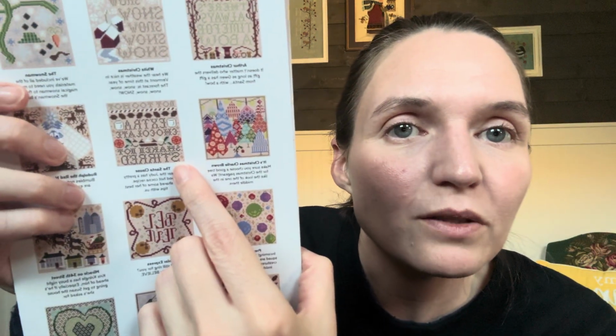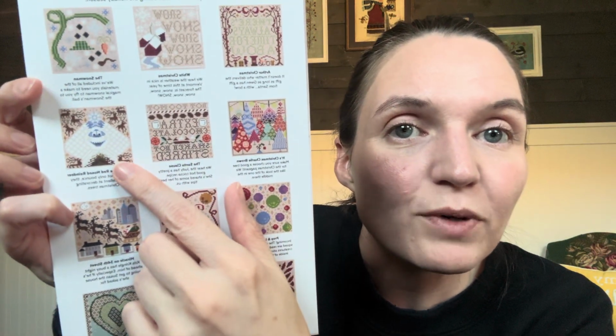Next up, I love this one. It says it's Christmas Charlie Brown. So it's really bright Christmassy trees and then like little tiny Charlie Brown trees. So that's super cute. Love that. I will probably stitch this one at some point. Then we have the Santa Claus, and it says not too hot, extra chocolate shaken, not stirred. It's like you're making cocoa. This one is super fun.